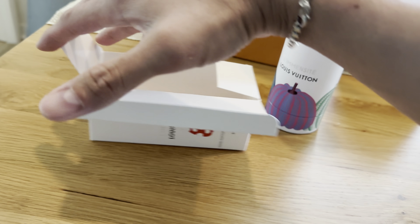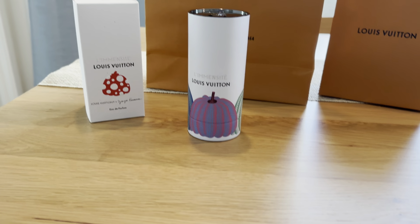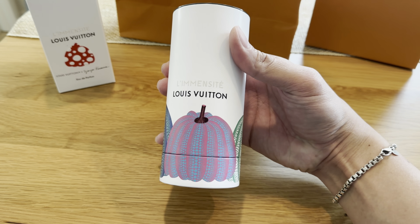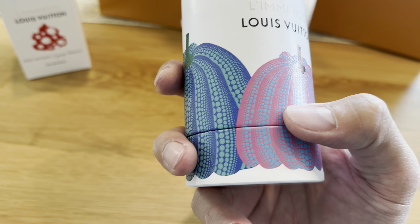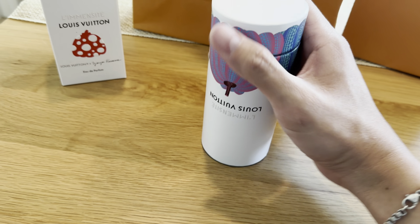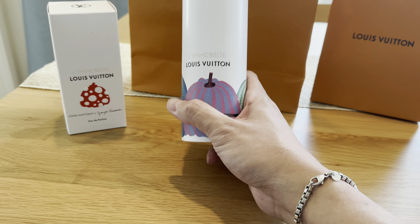Hold on, let me package this one nicely so that it's super cute. Ta-da! Look at this, oh my gosh. Look at that gorgeousness. This is just the canister for the perfume. It's so nice, and it's kind of 3D, so you can feel the dots. And the one inside is really nice, a really nice collectible. There's one L'Immensité that's dots, the boring dots, or I should say neutral, with the gray, the white, the black dots.